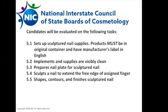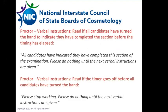And in 5.5, we do want them to shape, contour, and finish that sculptured nail. They do need to add oil to that sculptured nail and buff that nail smooth. When all the hands have been turned toward our examiners, our proctor is going to say, all candidates have indicated they have completed this section of the examination. Please do nothing until the next verbal instructions are given.